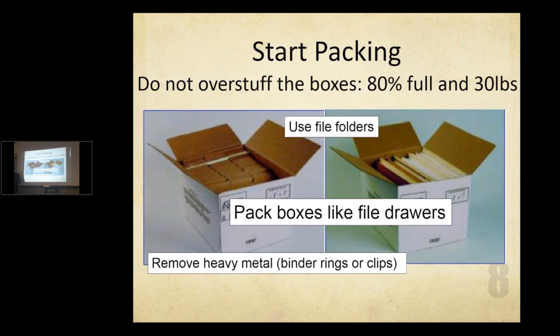If you have records that you think are going to have a lot of new material added later, you might want to only go 2/3 full. If you have records that you're almost certain will never be referenced, you could probably get away with filling up the box 90% full. But you don't want to do 100% in either case, because if someone does need to reference it, you want to be able to flip through the records with their fingers without having to unpack the entire box and put it back. So 80% full is pretty good.